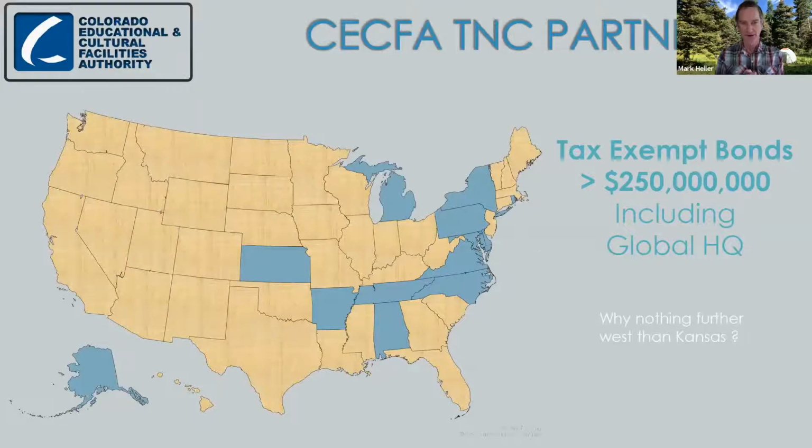So these projects are sometimes financed exclusively by or for TNC with TNC's money. Sometimes TNC has partnered with other groups like TPL. Sometimes they get public money. Sometimes they get private money. Very much like private real estate developments, there's a capital stack to how these things get put together, and bond money can be layered in with public money and private investment as well.